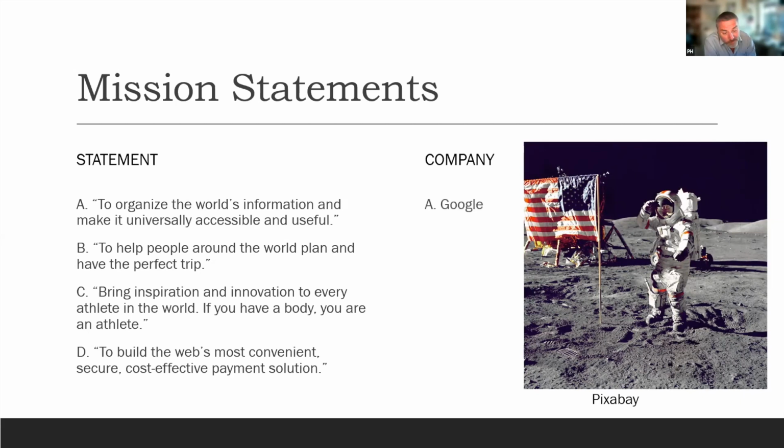A is Google. Makes sense. We'll probably use that multiple times a day. To help people around the world plan and have the perfect trip, that's TripAdvisor. Bring inspiration and innovation to every athlete in the world. They're going to turn us all into athletes, and that's Nike, however you want to pronounce that. And to build the web's most convenient, secure, cost-effective payment solution is PayPal. As I said, there are other search agents and advisors, and I'm not giving my endorsement to any of those, but I do use Google.